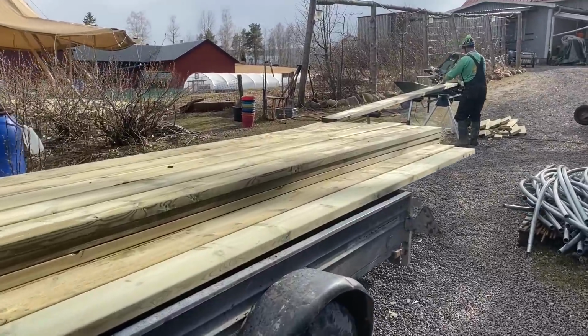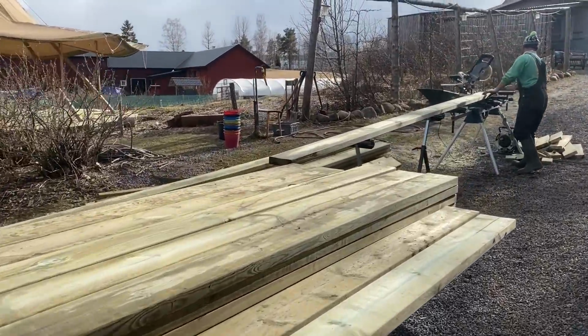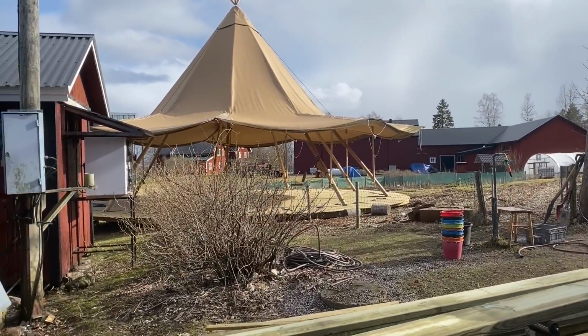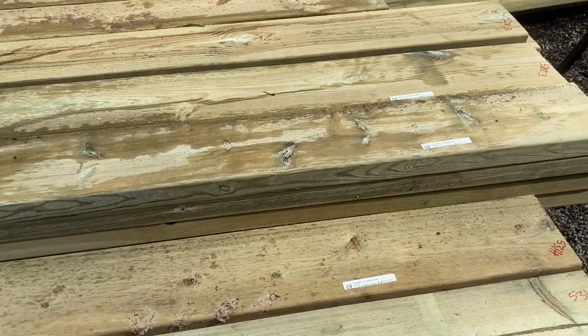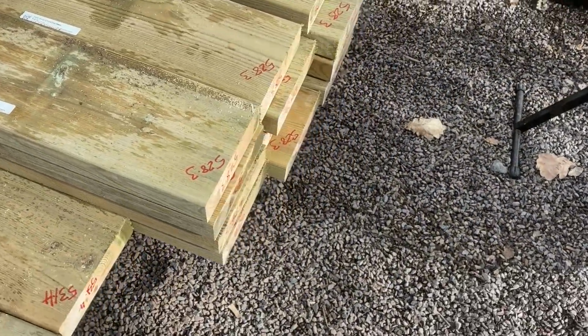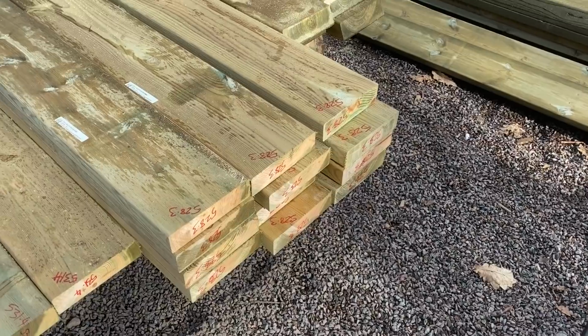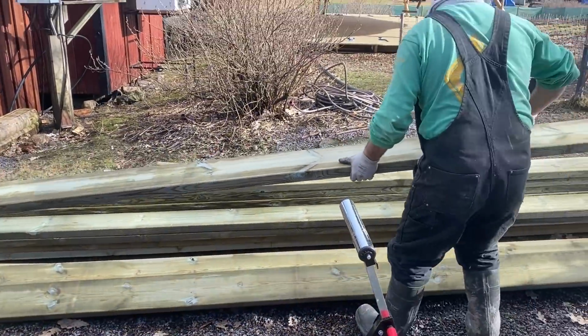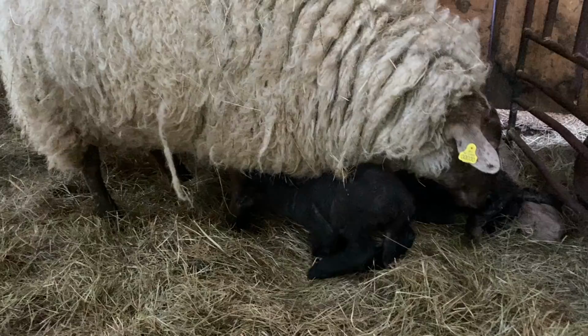More cutting going on. This is the base for the second big teepee. It's quite a lot of timber goes into these mighty decks. So this is the subframe that you saw in many videos some weeks ago. Quite a lot of timber. There's about 2 tons of timber in the subframe. And we can start building that pretty soon.